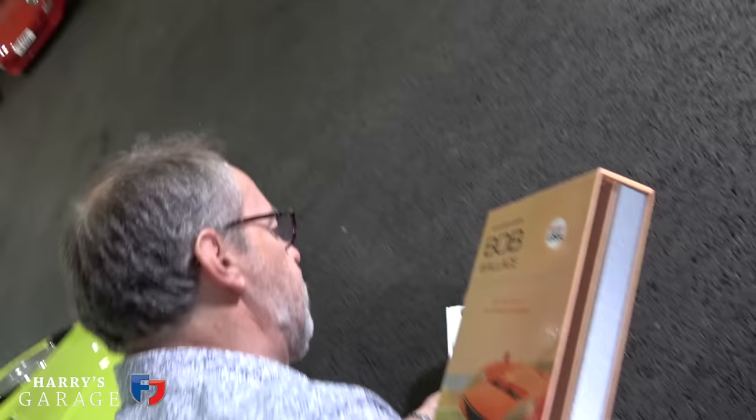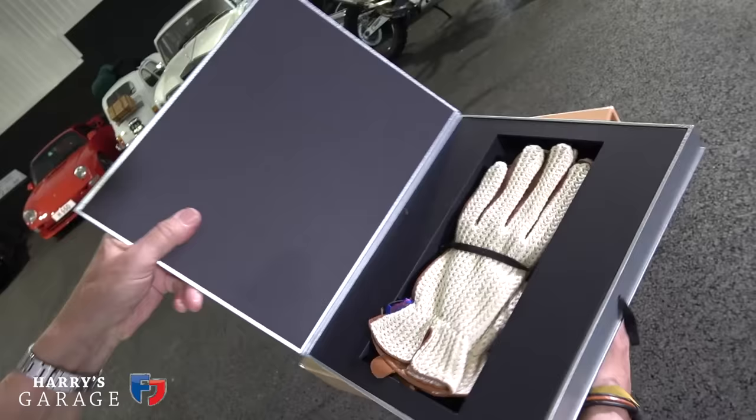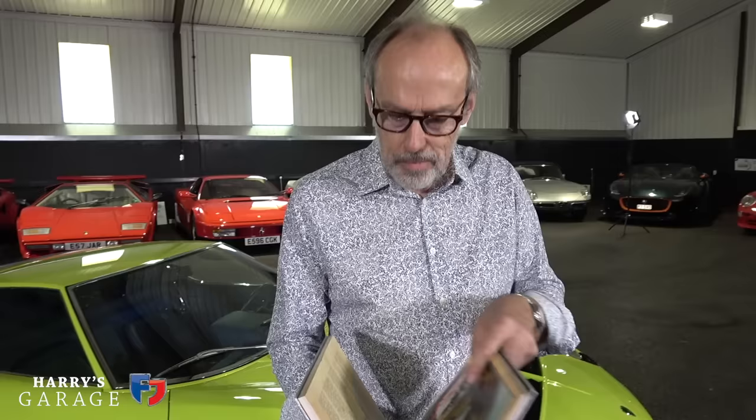In here is another Bob Wallace, and there is a set of his distinctive driving gloves that comes with the book. But when you turn to Miura, first of all, you just realise how young they were at the time. Dallara, Stanzani and Bob Wallace, they're all under 25 when they designed this Miura. So they were just kids, just full of exciting new ideas.